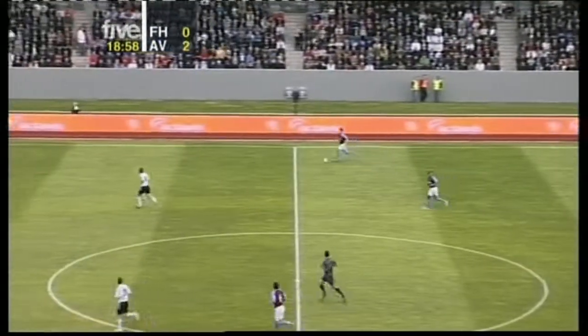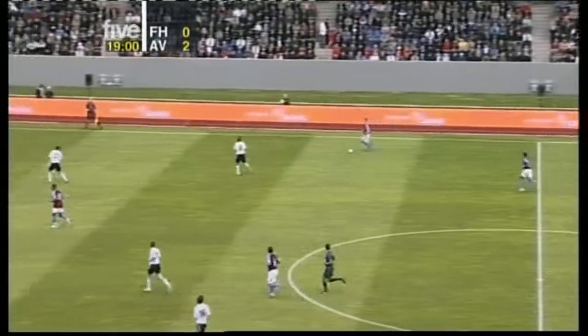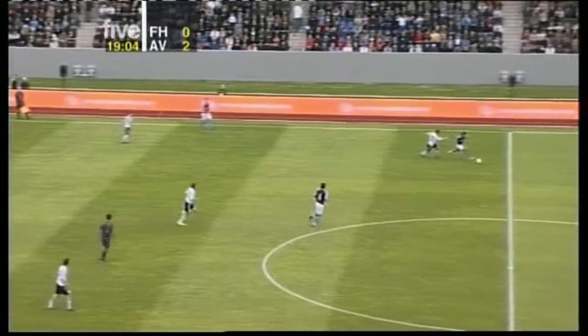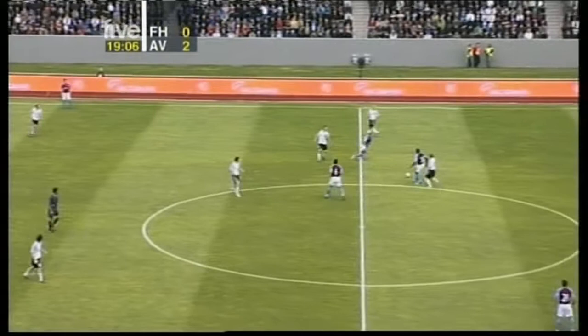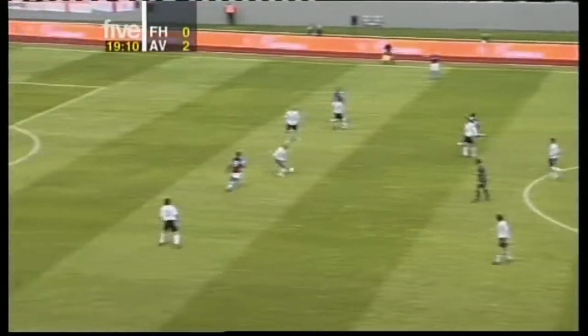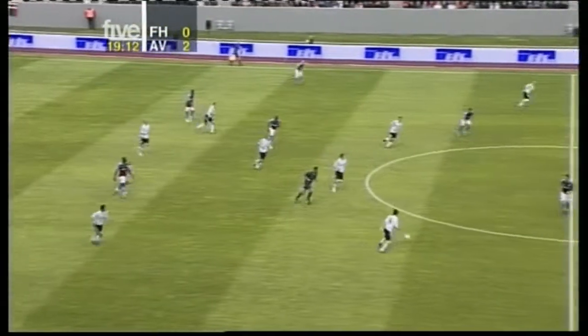Yeah, he could have done with looking up and seeing what was available, and instead of just playing it, he could have picked out one of the players. Chose not to do. Here's Gudmundsson.